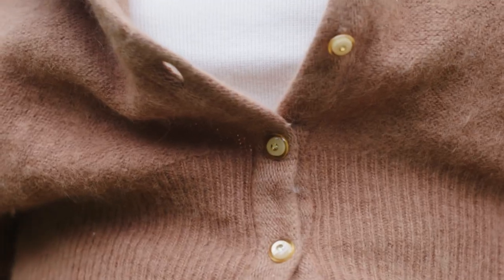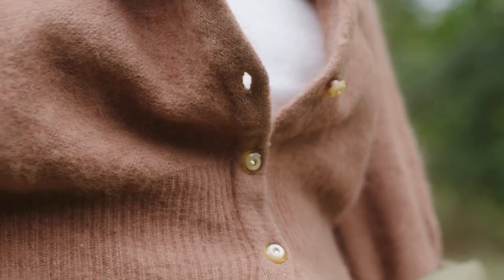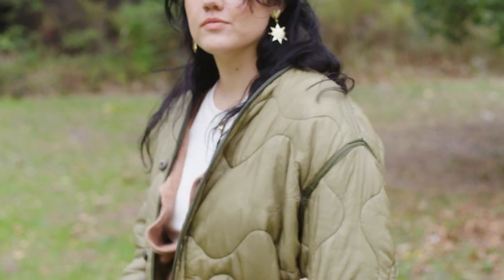My cardigan underneath here is really special as well. I just got this in Copenhagen, and it's this very soft, non-itchy cashmere, which is ideal. And then for my liner, I've had this for about 3 years. I got it on eBay for about $15. It's a vintage military liner.